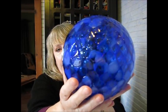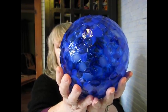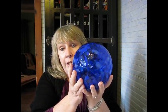Just absolutely stunning. I took a picture of it this morning and posted it. I had a light behind it so you can see a little bit of what it looks like, because seeing it here, it looks pretty with the light coming through. Oh, just glorious.